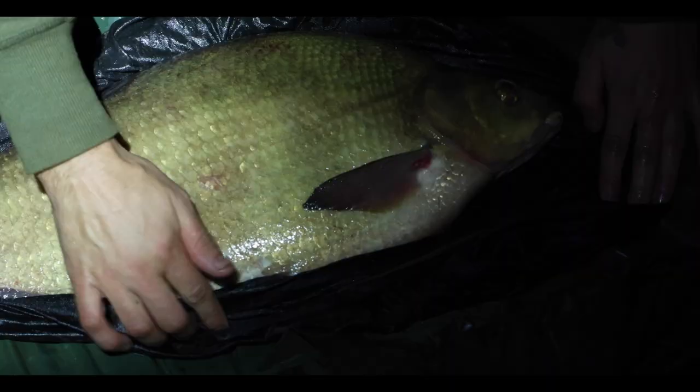Now, there had been a bit of an algae bloom building up in the margins, and we were very conscious that the oxygen levels would be quite low in that particular area. So we had the fish in the net, and we weren't going to retain it. So we got the camera stuff out really quickly, got the fish out, and did some nighttime shots, some pictures, and then got it back.